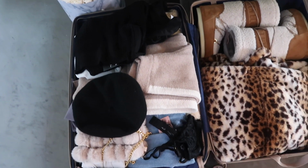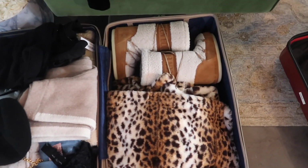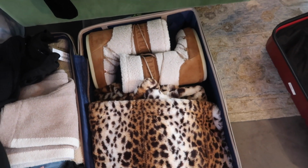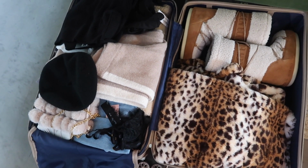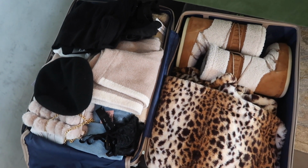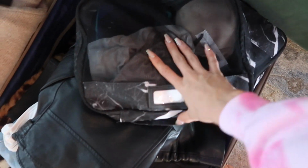Alright, so this is my suitcase, my big one. These boots, unfortunately, take up so much room. Now I'm gonna go ahead and get my packing cubes out and then put just like bras, underwear, and socks in those. Okay, so in this one, I just have a bunch of bras, sports bras, normal bras, and then socks and underwear in this packing cube.